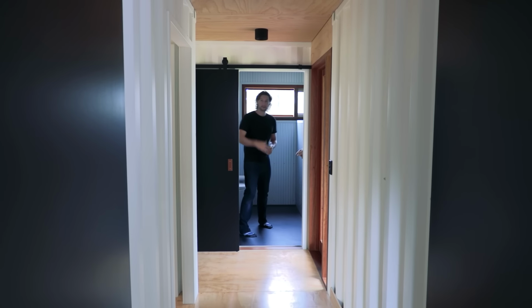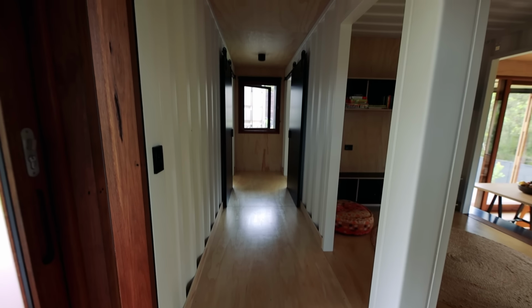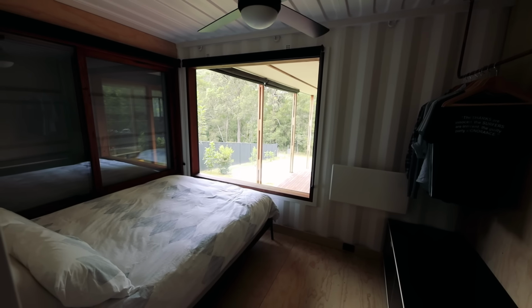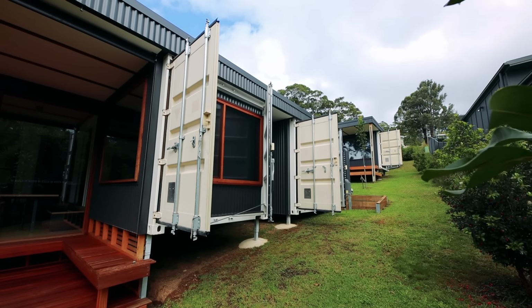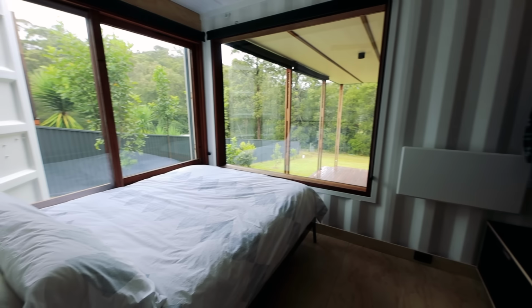And so what do we have down the other end there? Well, now we have the master bedroom. So this is our palatial master bedroom. That's a joke. It isn't a particularly generous bedroom by typical standards. But again, we've tried to make best use of the views. So we've got a very large window at the foot of the bed, which again takes advantage of that beautiful vegetation at the end of the block.